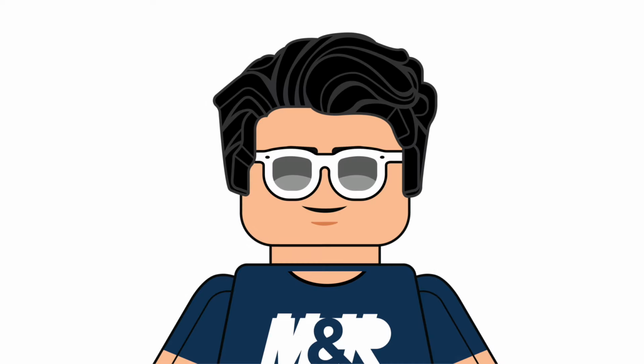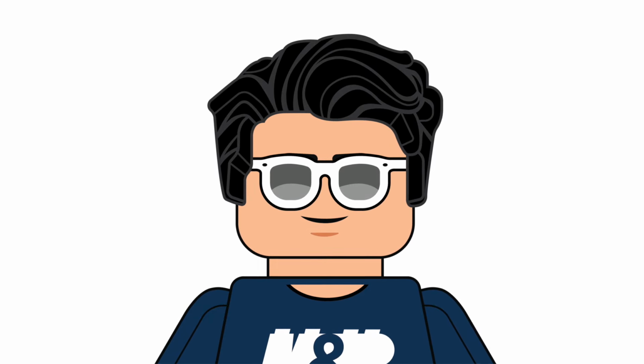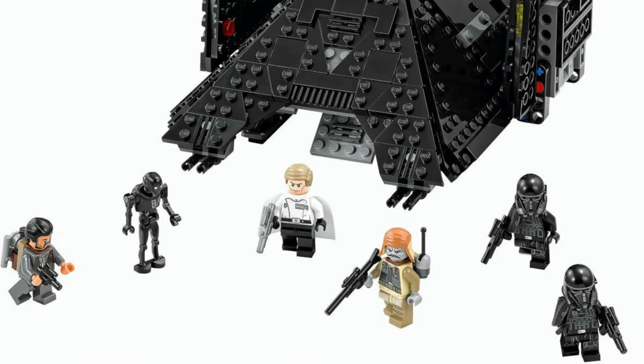And finally, the best set of 2016, in my opinion, one that LEGO almost didn't make because Disney wanted them to make another set, is Director Krennic's Imperial Shuttle. The all blacked out design on this thing to me is incredible. It comes with two of my favorite minifigures. You have Director Krennic, who just looks wonderful, and then you also have two Death Troopers.